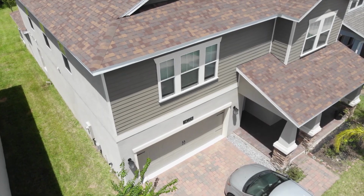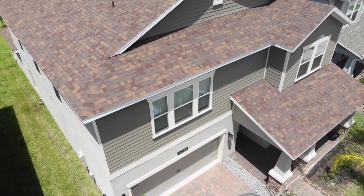We service Florida from Jacksonville, Atlanta, and Savannah. Those are our 3 main shingle plants. Very cost-effective option for your roof, but also, it's an 18 to 22 year shingle, so it's really a good fit for most homeowners.